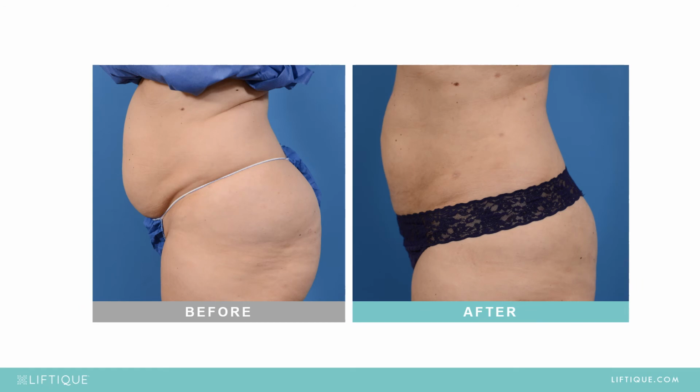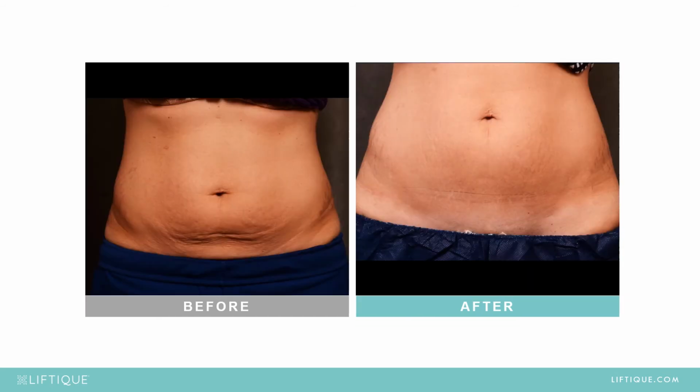Now, there are patients that really need a tummy tuck, but they don't want to have a tummy tuck, right? Now we have a procedure that we can make it tighter without giving them the scar. The results are not going to be identical, but these patients don't want to have a scar.